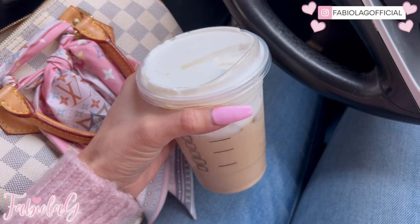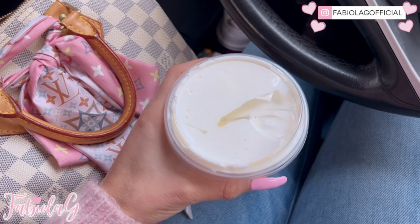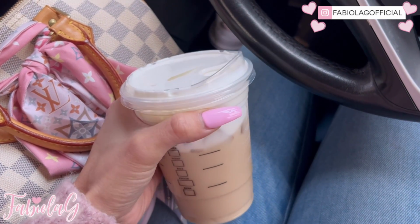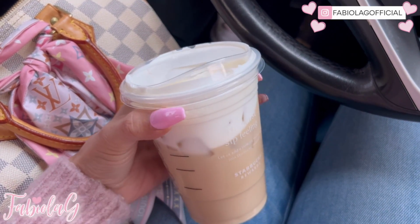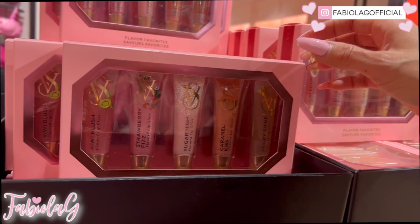So I got myself a vanilla chai with sweet cold foam. This is like my favorite drink and it's so yummy. You girls need to try it if you haven't already, but this is my second favorite beside the pink drink.